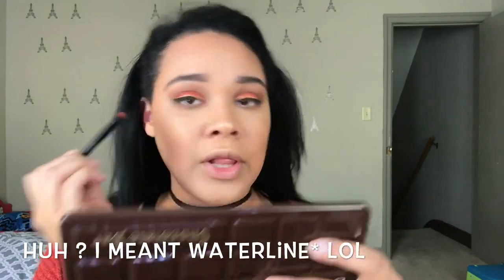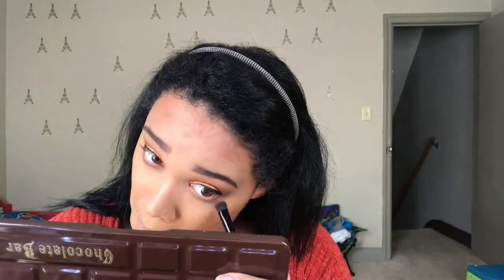Now we're going to use the same orangey color we used on the top, and we're going to put this color very close to our lower lash line. Now I'm going to wet this color so we can intensify the color. Okay, and I'm looking for the spray. Oh, Jesus.